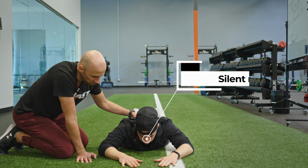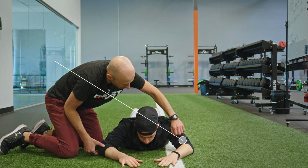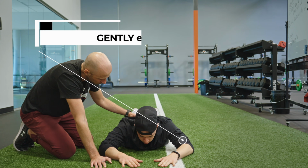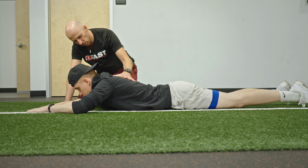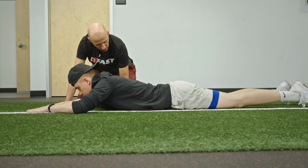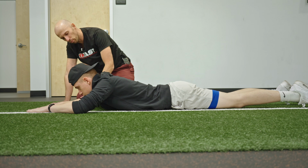Now, I'm going to have Chris silently breathe in through the nose, exhale, and I want you to gently push through the inner portions of your elbows, just push them gently into the ground so your chest comes up just a little bit. Go really slow, pretend you're a sloth, and hold that position. Silent in through the nose, exhale, breathe it out nice and easy, just keeping that gentle elbow pressure.